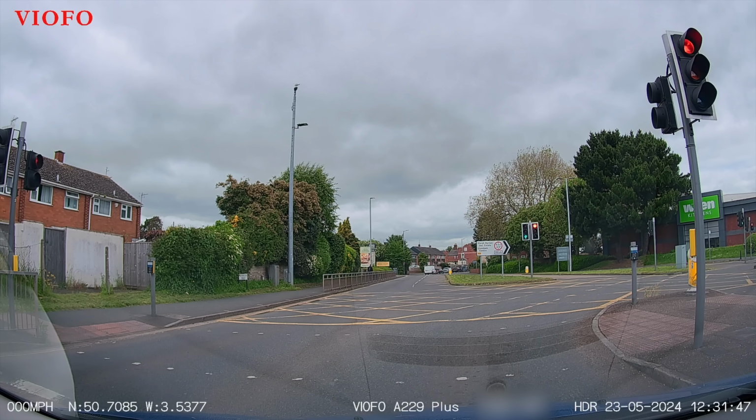When you see an emergency service vehicle, if you don't move, it gives them the green light a little sooner. Help that driver eliminate risk.